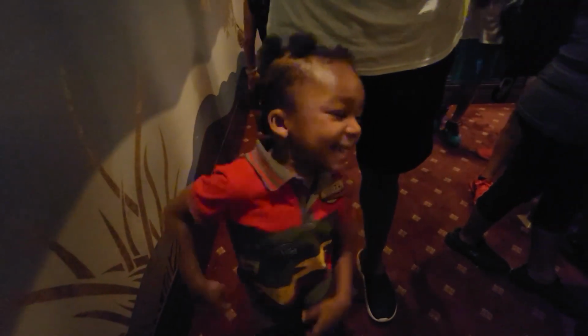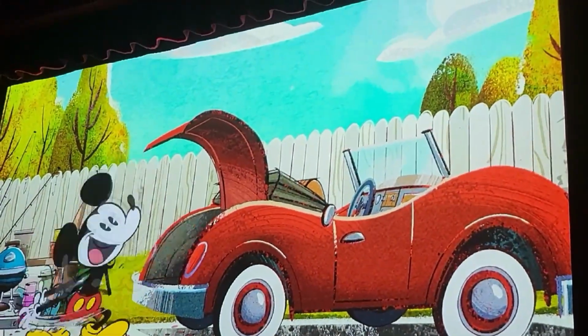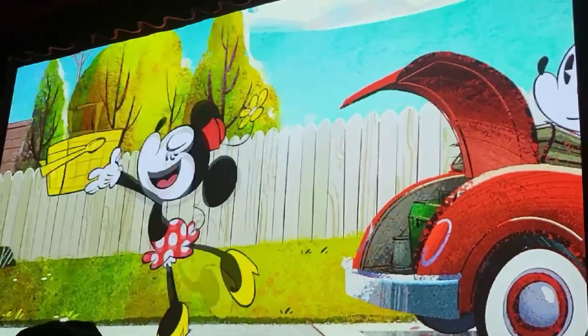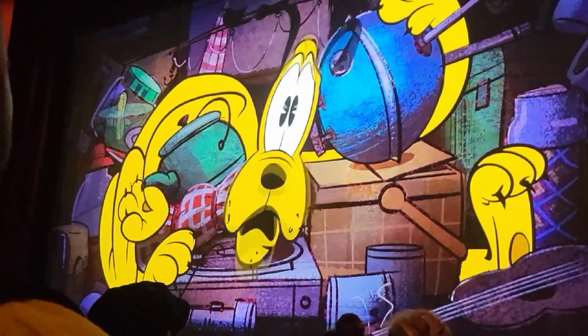As you can see, Noah was pretty excited for this next ride. The three of us all enjoy this one every time we go, and that is Mickey and Minnie's Runaway Railway. We absolutely love this ride. It's probably our favorite at Disney Hollywood Studios, and it's one that you can do with a toddler or a child of any age. You can even do this with your little ones like your infants or your babies because there is no height or age requirement.